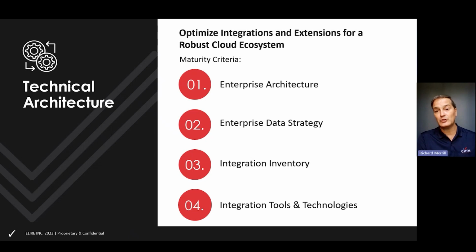Speaking of integrations, do you have all your integrations inventoried, right? And by inventoried, it's not just knowing what they are, but what's the direction of the interface? What's the data that's being transferred? How is it being transformed? What tools and technologies are being leveraged to build, support, maintain those integrations? Really being able to answer all of these questions gives you a higher level of maturity when it comes to your technical architecture.